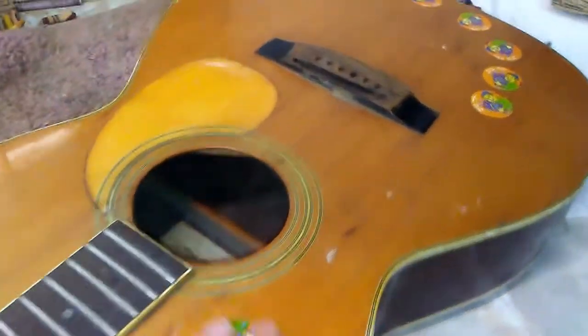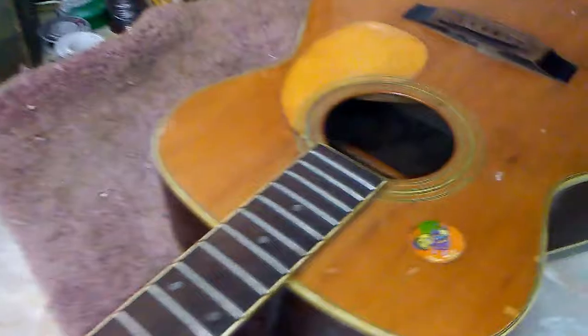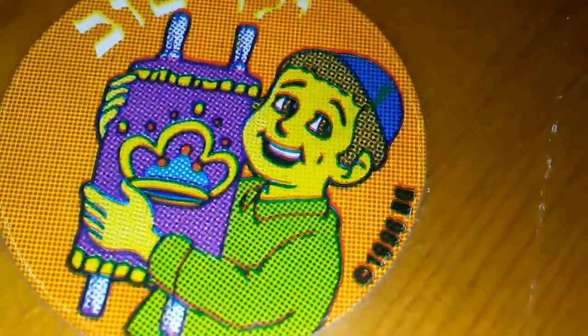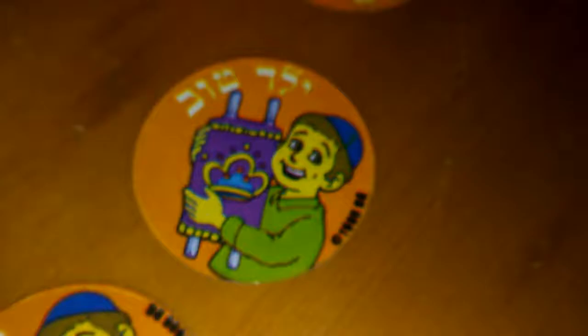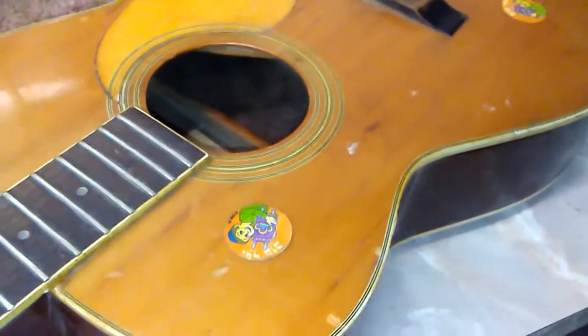So we're just gonna peel these stickers off. And we're gonna put a little Goof Off on it, get all that adhesive. That adhesive was very, very strong. These aren't relic Hanukkah stickers, man. They say copyright 1996, I believe. So let's take them off carefully, remove all the goo, and I'll see you on the flip of that switch.